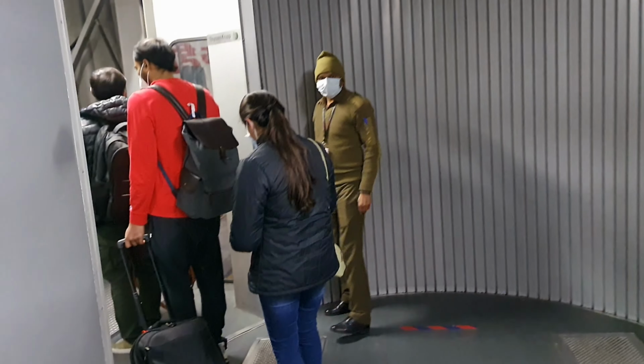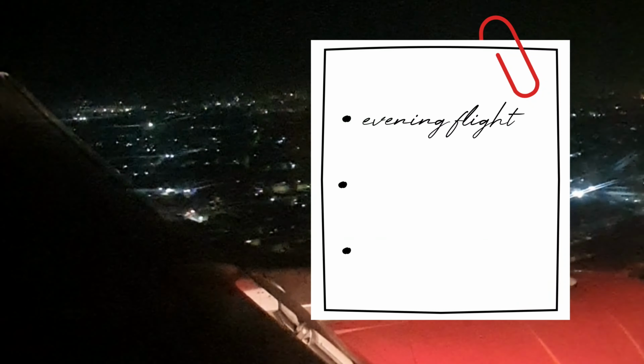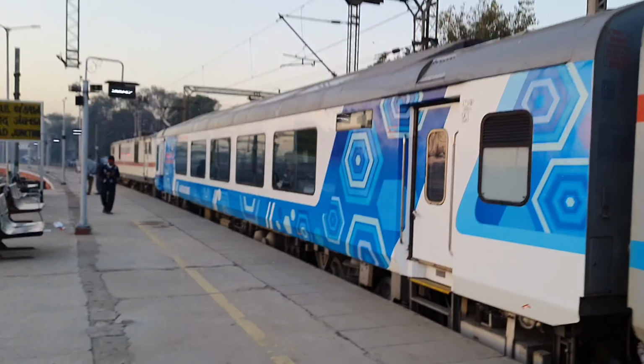To plan our trip, we took out 5 days in which we spent 2.5 days each in Kevadia and Ahmedabad. We booked an evening flight to Ahmedabad from Delhi, stayed overnight and travelled to Kevadia early morning in the amazing Vistadome coach of Jan Shatabdi Express.